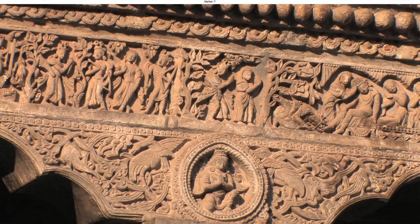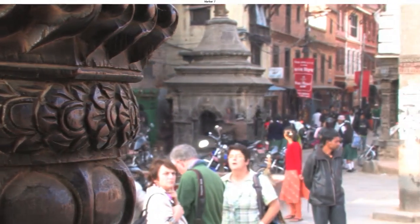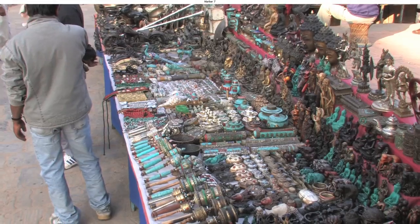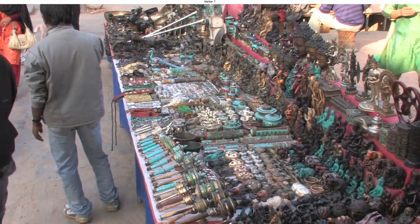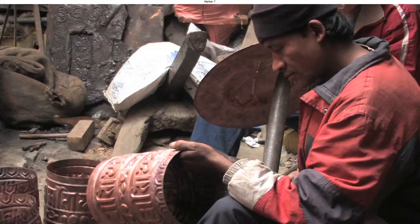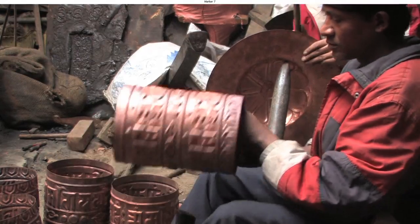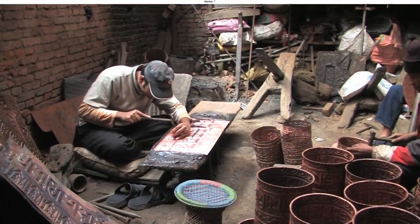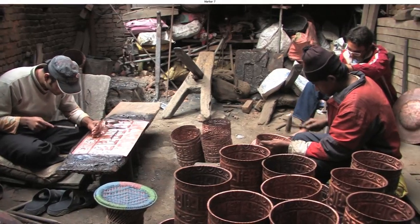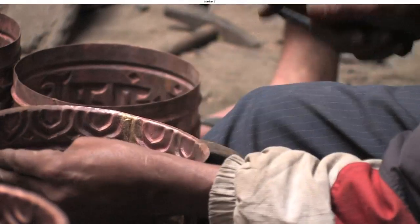Patan is very famous for wood carving and metal carving. What you can find here is all world class quality. Most of the talented artists are staying in Nepal. All they are producing nowadays, like brass, copper, bronze, wood carving, or painting like tankas, all they are manufacturing in Patan, and from Patan they can export to Kathmandu, Bhaktapur, or any other part of Nepal.